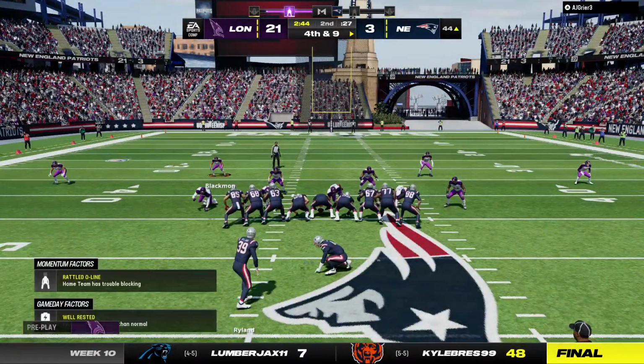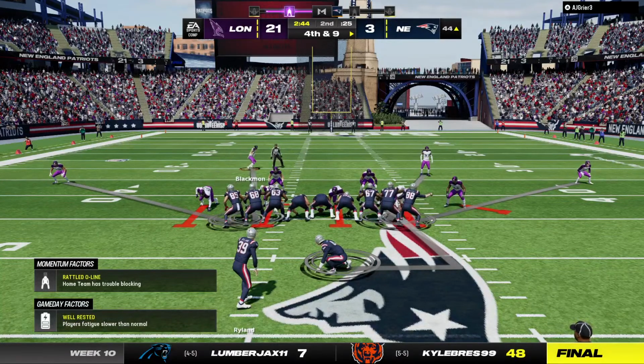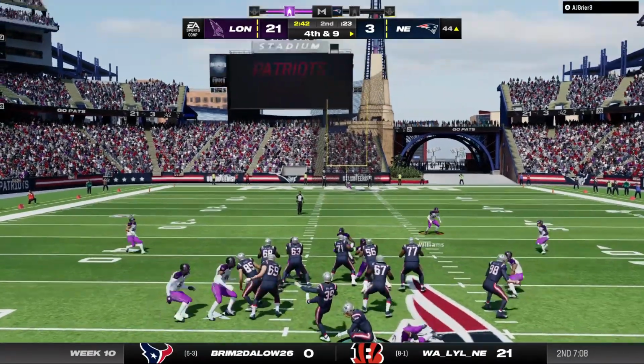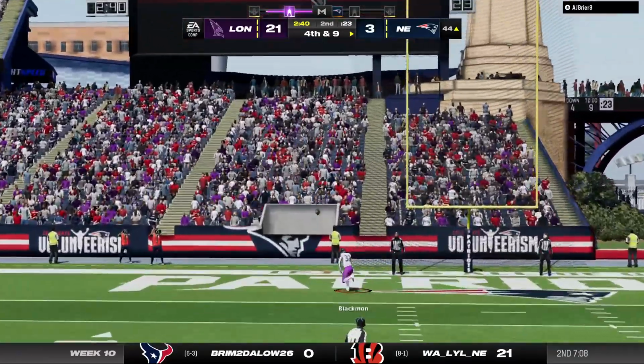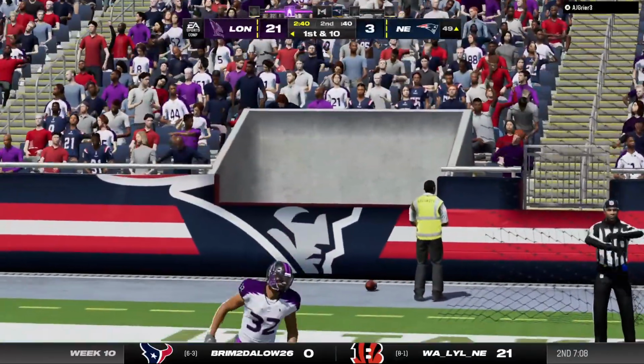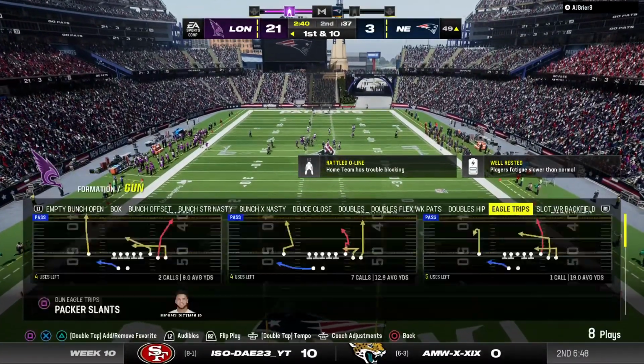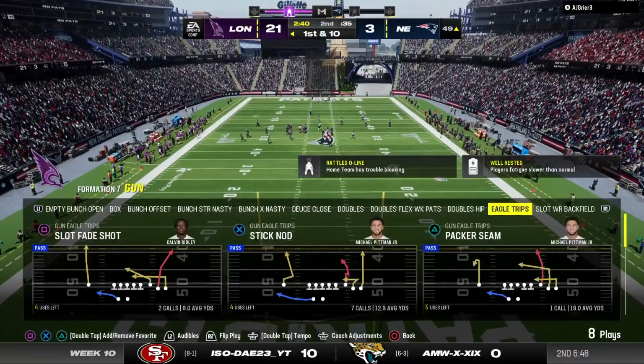So on trots the field goal unit, and wow, this is going to be a challenge here. And this will be spotted on the other side of the field. It's a 61-yard attempt. And this is off target to the left. Didn't get there anyway. It's no good, and the deficit will stay at 3 scores.